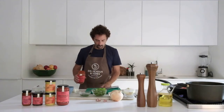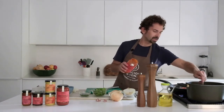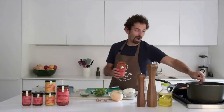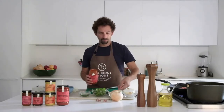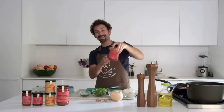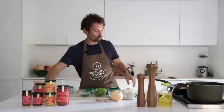One of the tricks I like, when you really want to get all the sauce, because sometimes it stays in the jar, is to take some of your pasta water, or you can use some wine as well. Put it in here and mix it up, and you really get to clean the jar and get all the pasta sauce out. You can also do that with the wine instead.